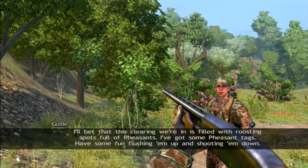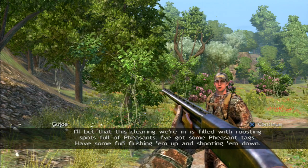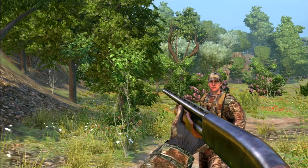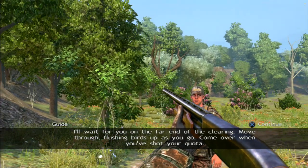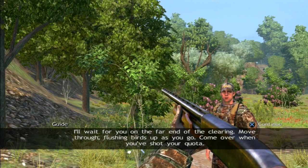I'll bet that this clearing we're in is filled with roosting spots full of pheasant. I've got some pheasant tags. Have some fun flushing them up and shooting them down. I'll wait for you on the far end of the clearing. Move through, flushing birds up as you go. Come over when you've shot your quota.